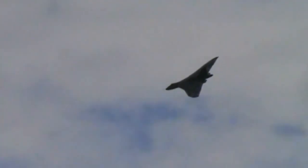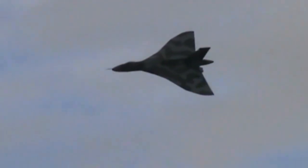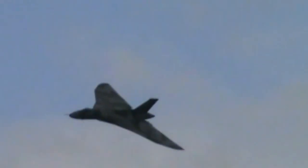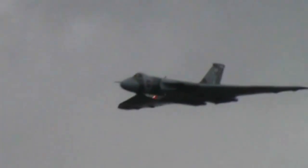Power climb, and the air brakes coming out now as she descends. The air brakes stick out top and bottom of the wing. As she comes in towards us from the right, from half right, look for the bomb doors opening. You'll be able to see the size of that enormous bomb bay, capable of holding 21 1,000-pound bombs. Not very far off the kind of load that the Lancaster bomber carried during the war, at its absolute maximum weight.